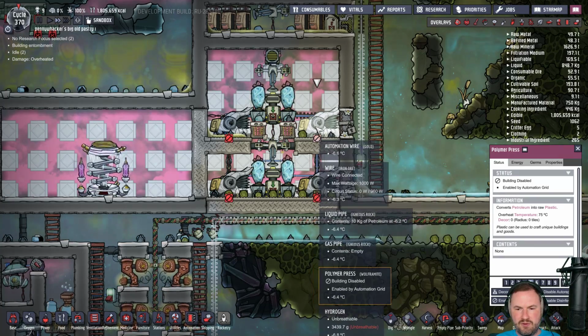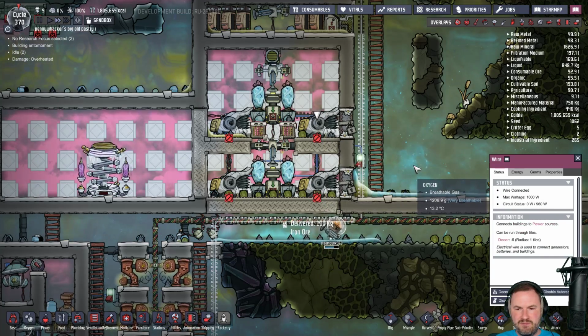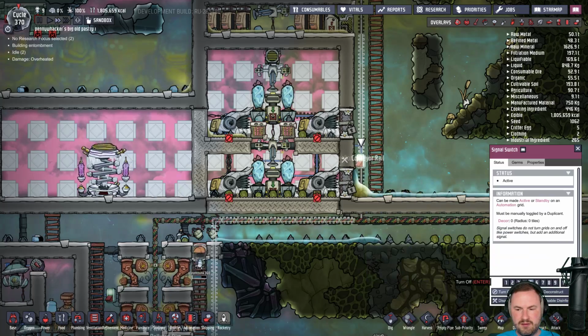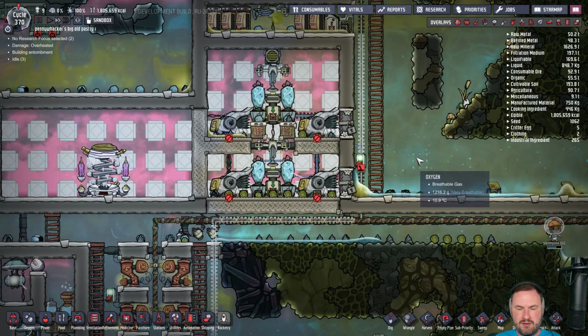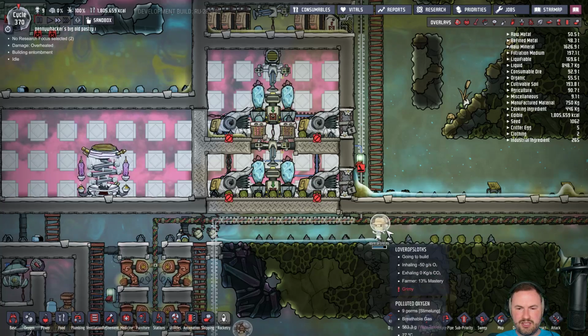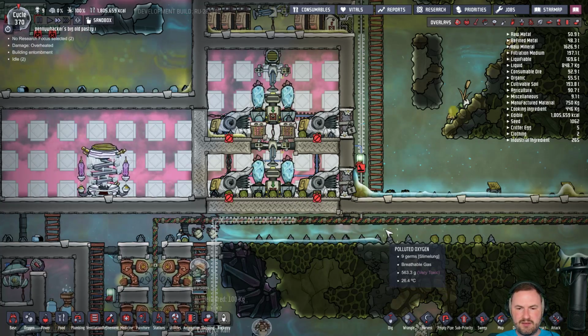It's been enabled. Oh, is it because we manually disabled it? Wait, if I turn it off and on again. Oh, shit. Is there anything in there making fart clouds as well? I didn't check.